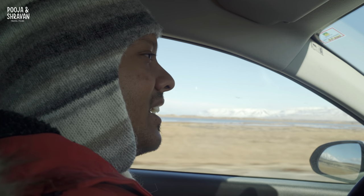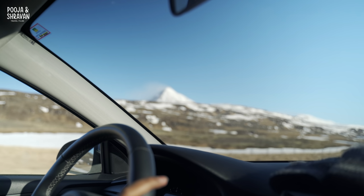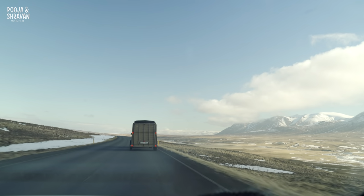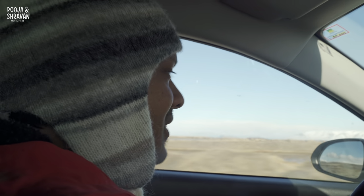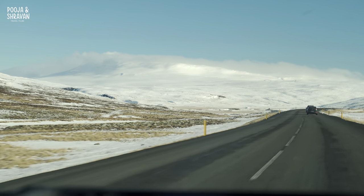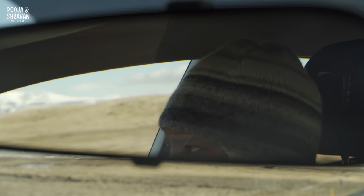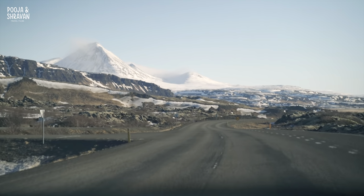This morning we started off with our two-week-long road trip across Iceland, and the first leg of this road trip is going to be a four-hour drive to this sleepy fishing town in the north of Iceland called Siglufjordur. Siglufjordur is going to be one of the three fishing towns of North Iceland that we'll be exploring in the next 3 days. So buckle up and join us on this journey.